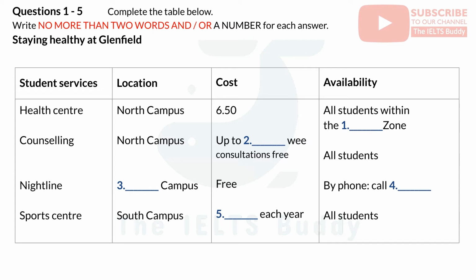Hi, I wonder if you could help me. I'm starting a course at Glenfield in a few weeks. I was just a bit worried about what facilities there will be and what I'll have to do. I'm especially interested in health and welfare stuff. Certainly. We normally send out a copy of our leaflet, Staying Healthy at Glenfield. I'm not sure why you haven't had it. Well, could you answer a few questions for me?